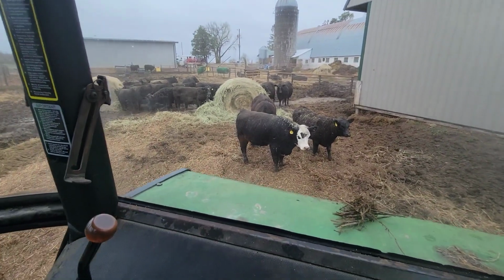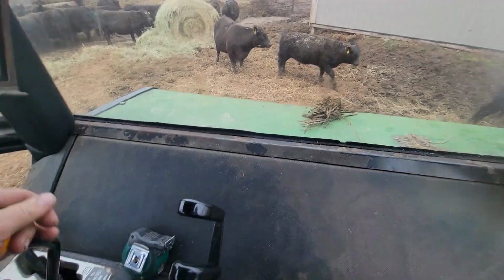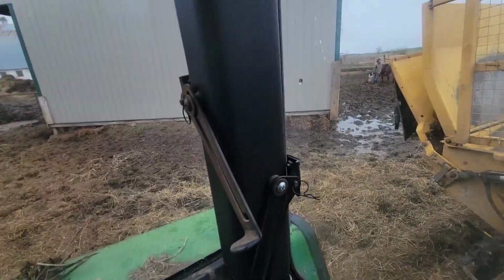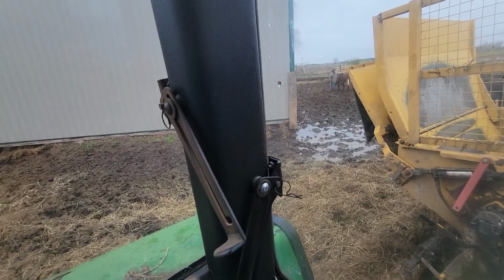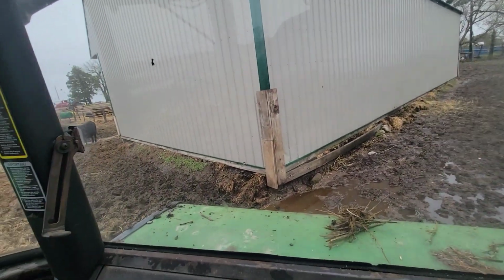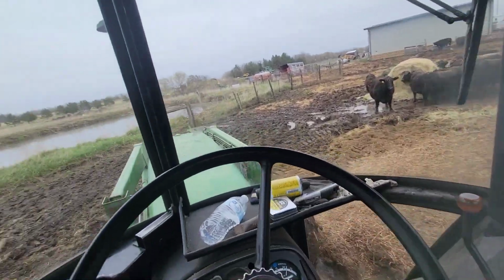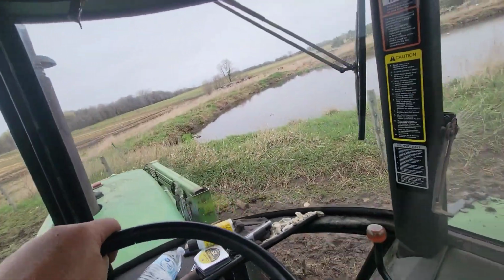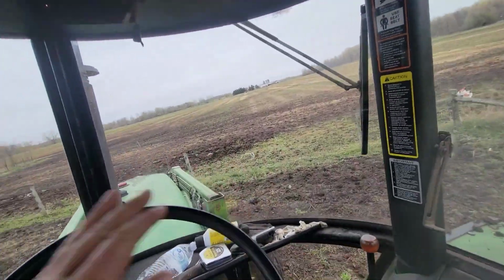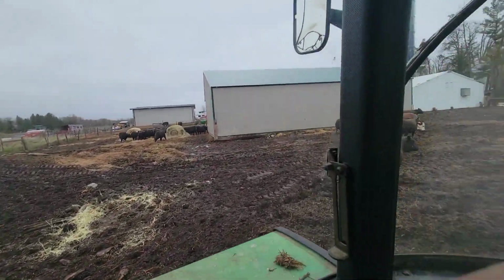Backing up ain't so easy to do. I got in here, I don't know if I'll get out. That's always fun, ain't it? Let's try C, 2, diff lock, a little throttle. Cow behind me. It was doing pretty good here. We'll go around the horn. There we go. Son of a buck. You can't stop a 4430, I'm just telling you right now. Full pull. We got her. Messed it up a little bit, but the cows, they'll walk that in.